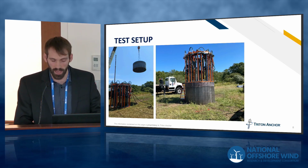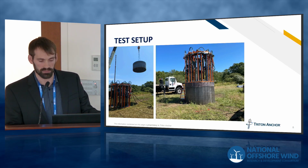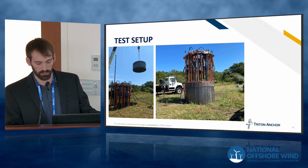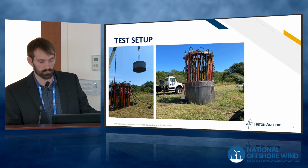So to date, we have been to the test site. We have offloaded our installation tool, and we have offloaded our anchors at the site. These are a couple of pictures of us offloading the anchors and putting our installation tool on top of the anchors. Ultimately, offshore, this would be done together, but we're doing this as a first demonstration.